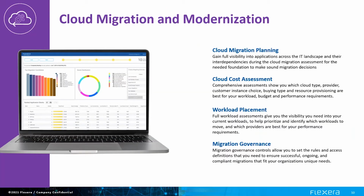With cloud migration and modernization, you'll gain full visibility into your applications and their dependencies to make sound migration decisions. You'll also be able to fully plan for costs based on your organization's budget and performance requirements, and confidently place and prioritize your workloads with AWS for the greatest value. Governance controls allow you to set rules and definitions you need to ensure successful ongoing and compliant migrations that fit your organization's unique needs. Now let's take a deeper dive into these features.